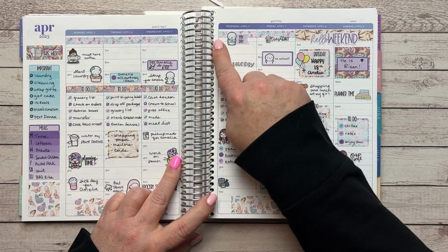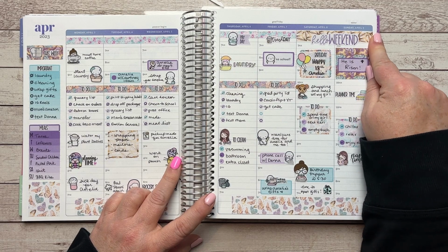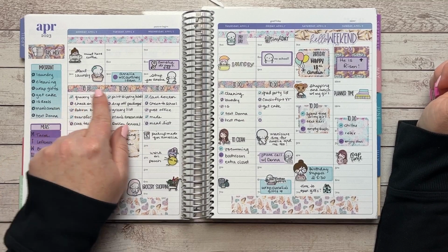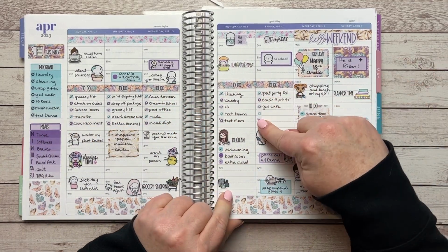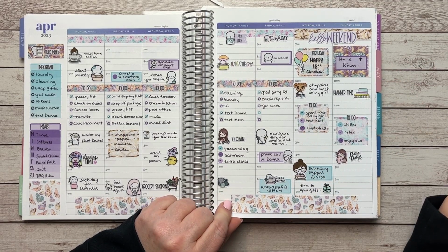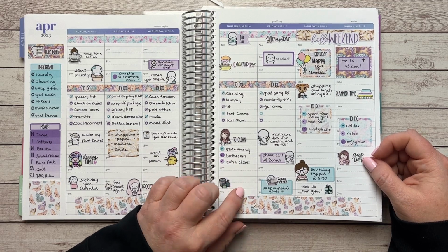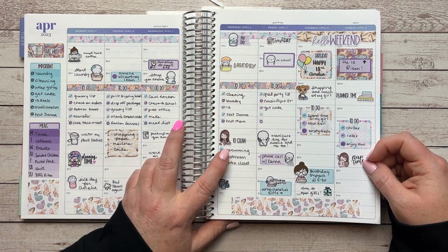And then again, I did the weekend the same way, where I just separated the weekend off with its own washi, and I love it, you guys. I used the washi strips to make the to-do section, used the checklists that way. I did the weekend a little bit different. Love it. So again, this kit is sized for the Hobonichi cousin, and I actually kind of love it.